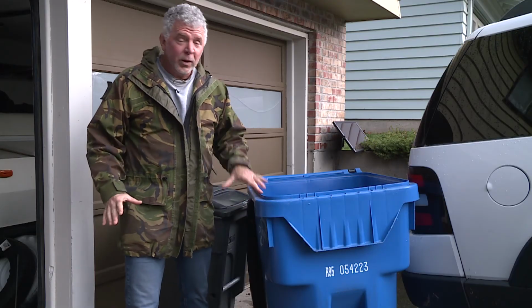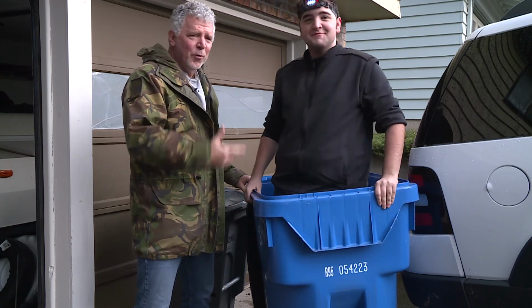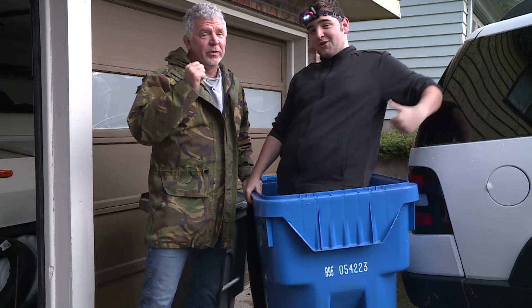And finally, before rolling Big Blue up to the curb, maybe give it one last inspection. All clear. Okay, great, son. And remember, like we always say, recycle smarter.